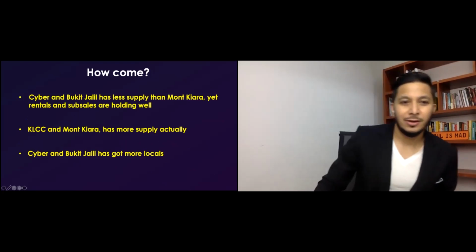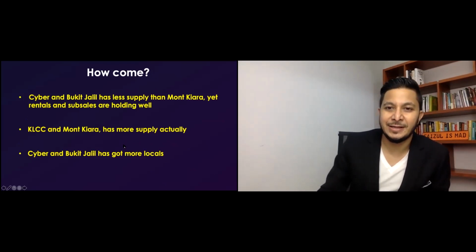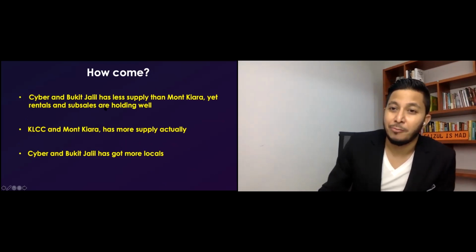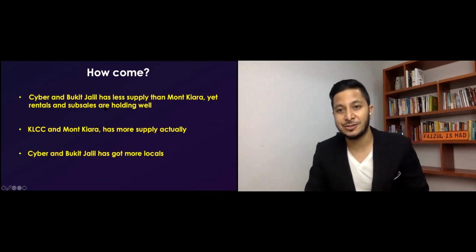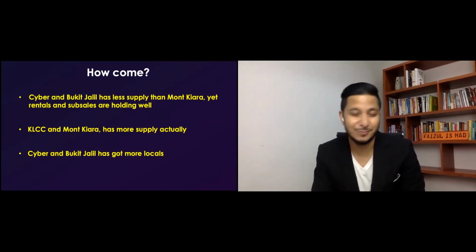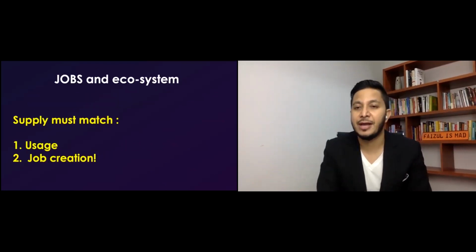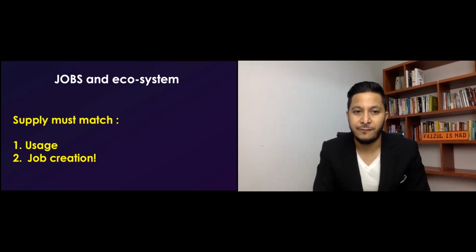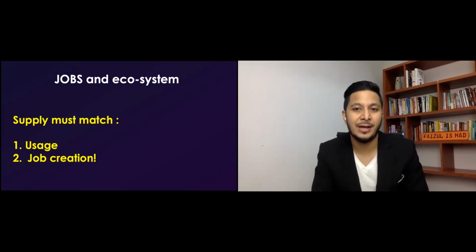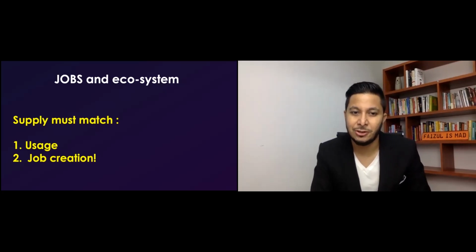KLCC and Mont Kiara have more supply, while Cyberjaya and Bukit Jalil have less. Yet Mont Kiara's rentals and subsales are holding quite well compared to Cyberjaya and Bukit Jalil, despite being more expensive and despite having more units. And the reality here is because of usage, ecosystem and job creation. So the supply must match usage, must match job creation.